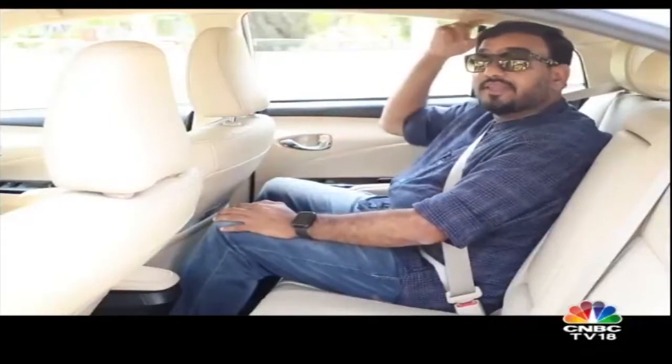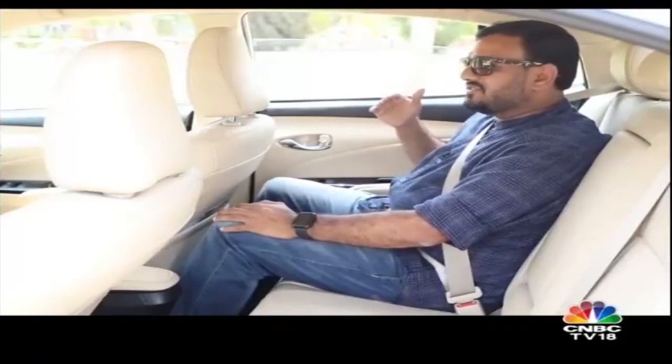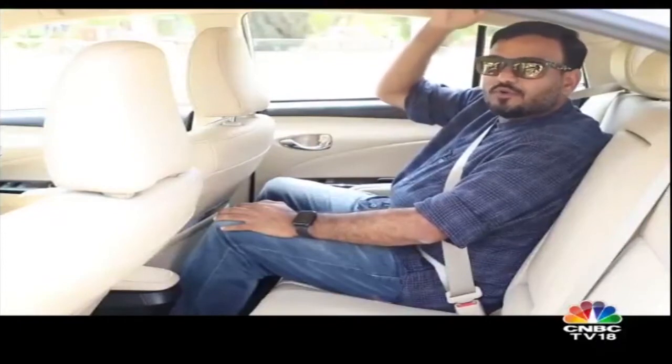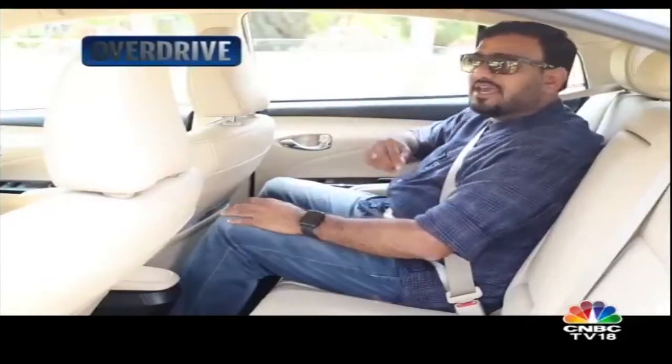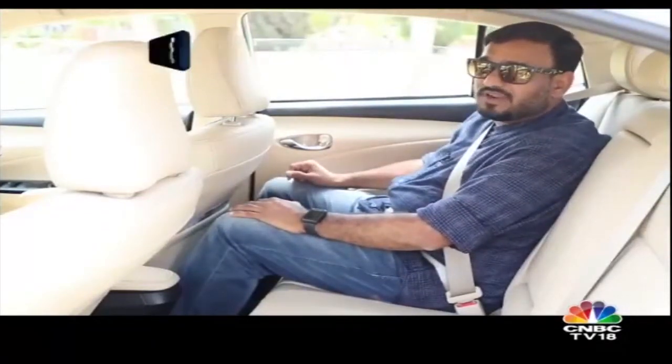But the problem is the headroom. At my height of about 5'8", it's not a big deal, but if someone who were a 6-footer were to sit in here, they would brush their head against the roof quite often. What's even worse is, if you were to hit a speed hump at speed, then there's every chance that you will hit your head against the roof, and that's not a very nice feeling.